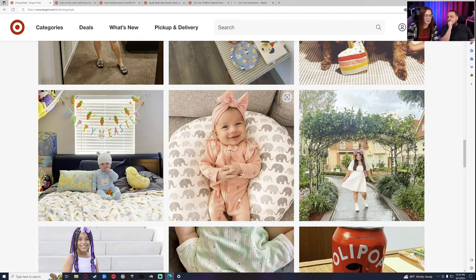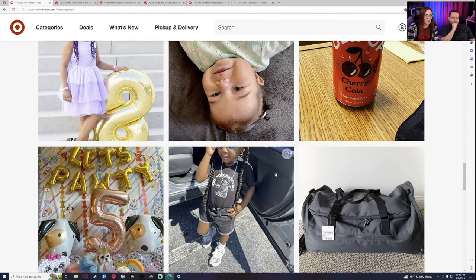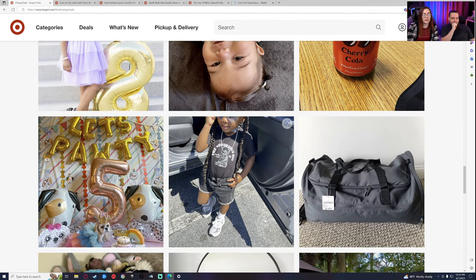Maybe you just like a lot of clutter. I do. I like to build a nest. I'm a nester. I want to grab little things to collect. Our house is chaos. It's organized chaos. I like it. I'm a maximalist.